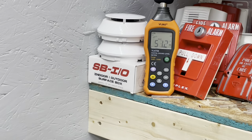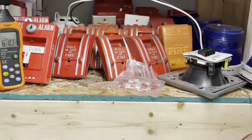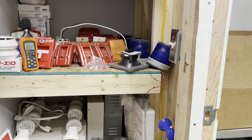So that'll hold. Reset to max. I don't want to speak too loud because I don't want to be louder than that bell will be. So I'm now going to put you in here like this so that you can see the meter and you can also see that the door is closed. I'm going to close this door.